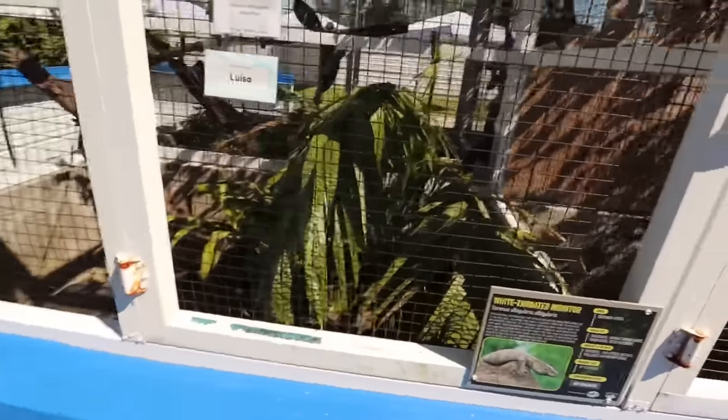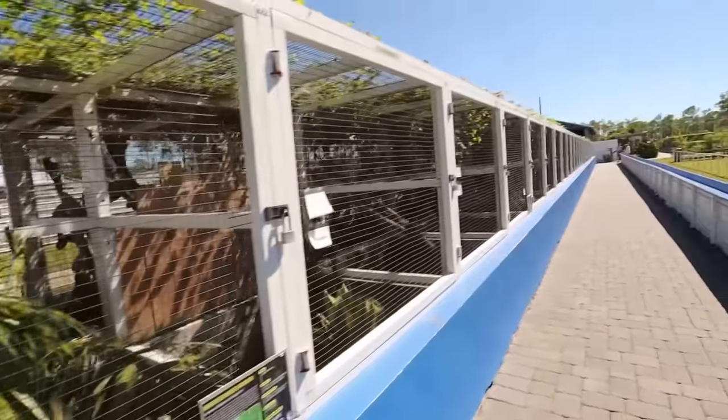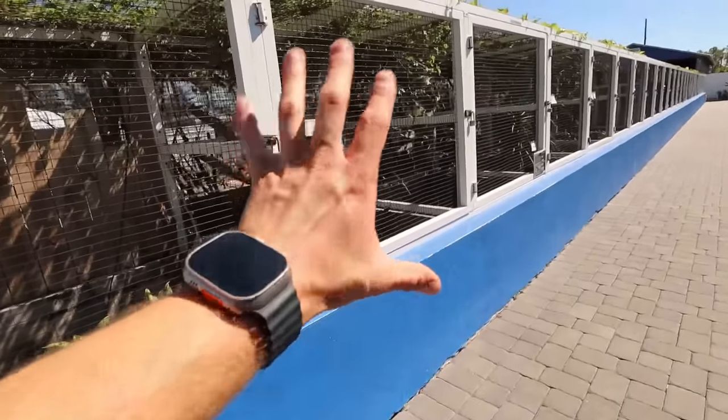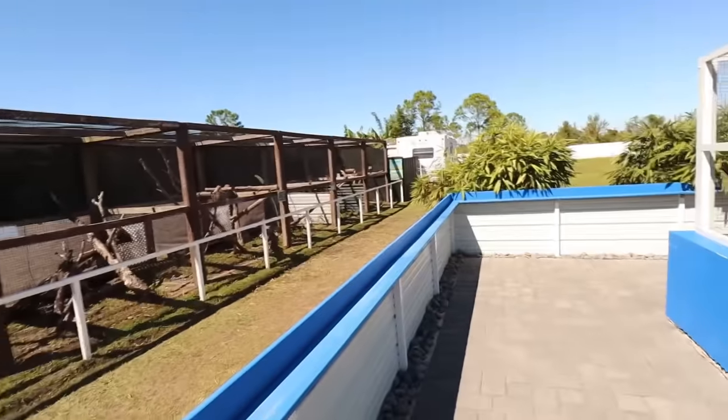Now, since it was a winter morning and it was a little bit cool, all the monitors are in their den boxes. So it's going to be kind of difficult to see all of them, but just to see the exhibits themselves is a privilege in and of itself. There's other monitors, but what I want to show you guys is why we're here.